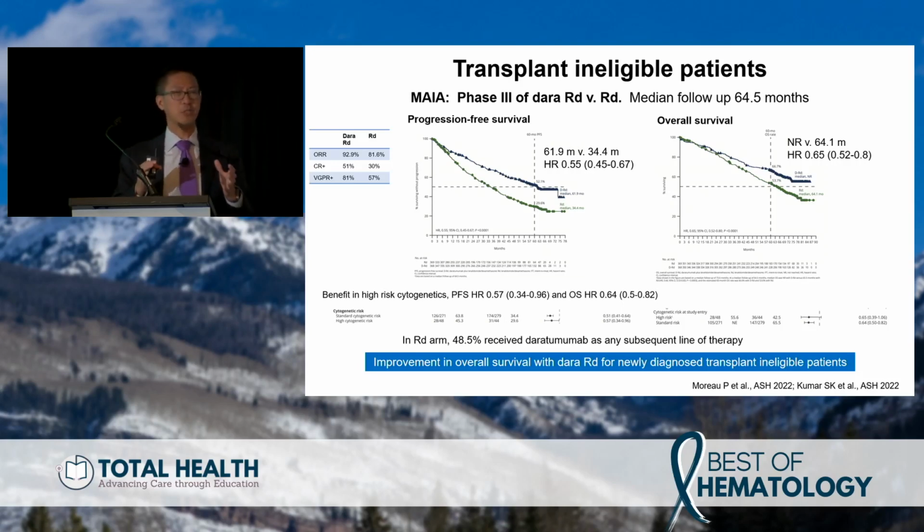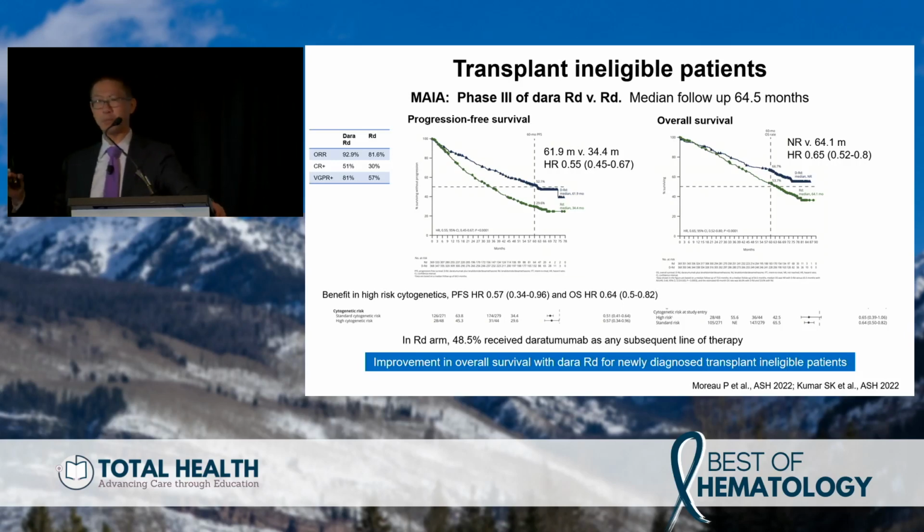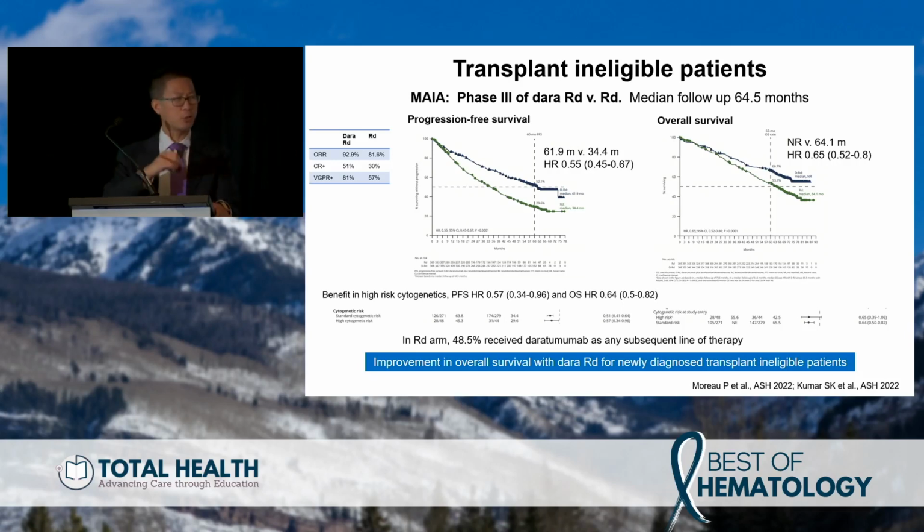Another thing to point out is that with the addition of daratumumab, you also see benefit in high-risk cytogenetics. People talk about proteasome inhibitors being key for treating high-risk cytogenetics, such as deletion 17p, t(4;14), t(14;16). But here you can see that daratumumab is also efficacious in high-risk cytogenetics. This doesn't project very well, but this is progression-free survival and overall survival.